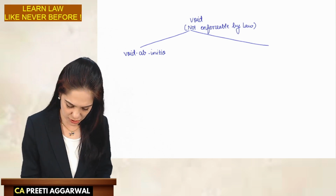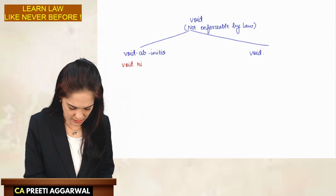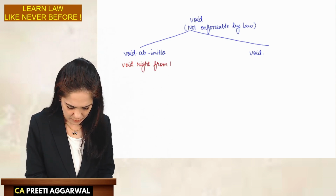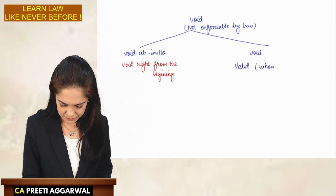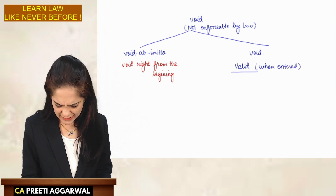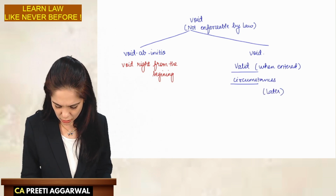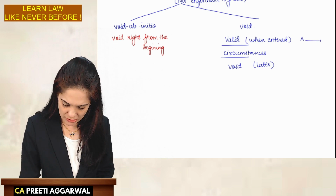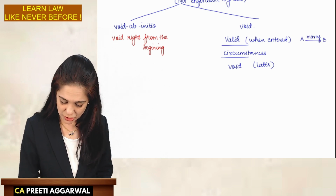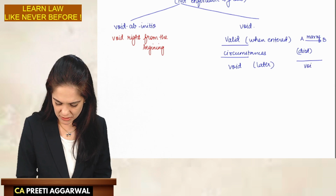Void may be either void ab initio or just void. Void ab initio means it is void right from the beginning. What is the meaning of just void? Just void means it is valid when entered, but later on, due to certain circumstances, the contract becomes void. We had discussed an example. A promised to marry B. It's a valid contract, they got engaged. But before marriage, A died. Now the contract cannot be enforced, it becomes void.